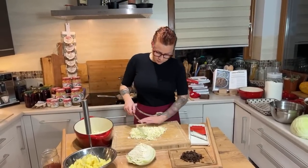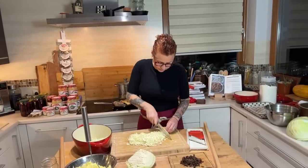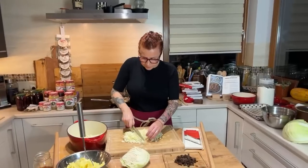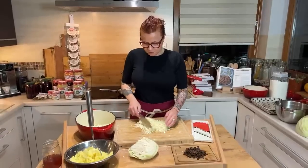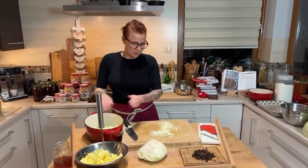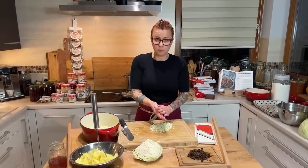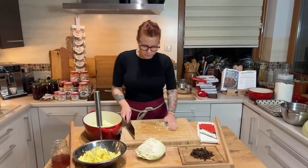Because the measurement is like half a head. Yeah, but what do you reckon you get? About 4 or 5 cups. Healthy cups. And it's really not that important, because whatever you do, it'll come out. And if you make it and decide that you want more mushrooms, you can just do that, and next time you'll know.